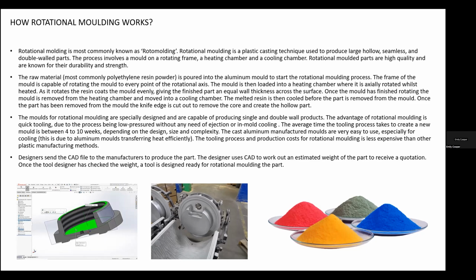Now, most suppliers will have their own engineers that might make tweaks depending on the product and the tools that they have. But they do need a pretty good design that is plastic injection mold ready, which is something that Emily does. And maybe you can touch on that as well, Emily, what the process looks like.